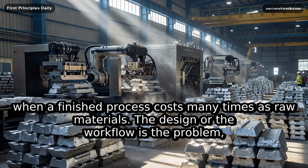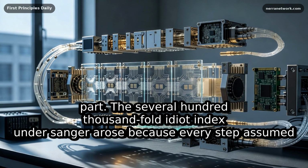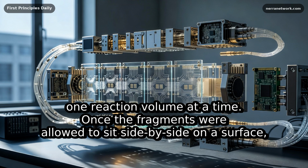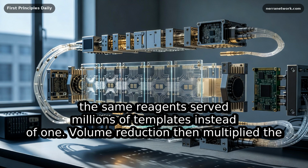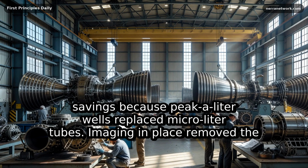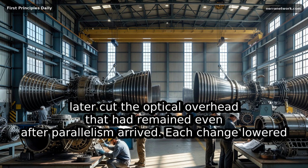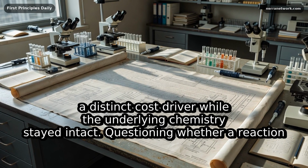When a finished process costs many times its raw materials, the design or the workflow is the problem, not the scarcity of atoms. The magic wand floor shows that the atoms themselves are not the expensive part. The several 100,000-fold idiot index under Sanger arose because every step assumed one reaction volume at a time. Once the fragments were allowed to sit side by side on a surface, the same reagent served millions of templates instead of one. Volume reduction then multiplied the savings because picoliter wells replaced microliter tubes. Imaging in place removed the electrophoresis hardware that had scaled linearly with each additional base call. Semiconductor integration later cut the optical overhead that had remained even after parallelism arrived. Each change lowered a distinct cost driver while the underlying chemistry stayed intact.